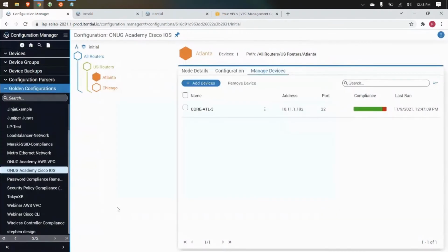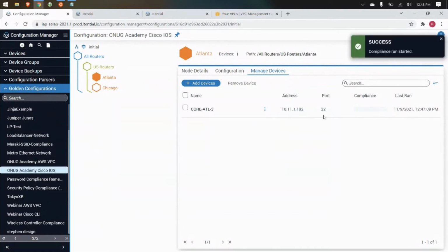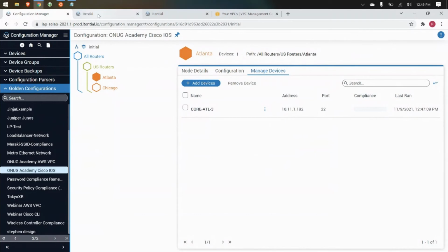So the response came back that said, hey, this was complete, so now if we run a compliance report, this should come back as completely clean, meaning we are now completely under compliance because we removed that IP HTTP server line from the CLI, and now we're in a state of compliance.